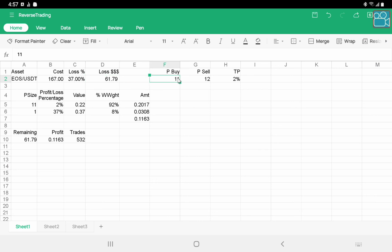Position buy, just a number. Position sell, just a number. Profit, just a number. Now here, this is just your position buy. This is your position sell minus your position buy. These have to be different. If they're the same, you'll be under the amount of your fees. You'll never profit.